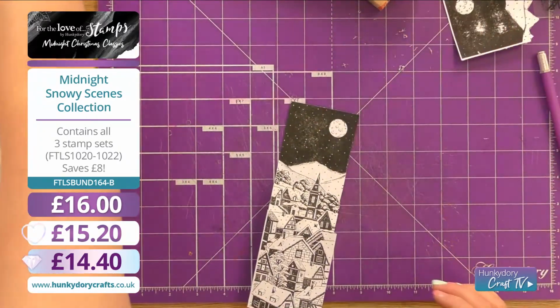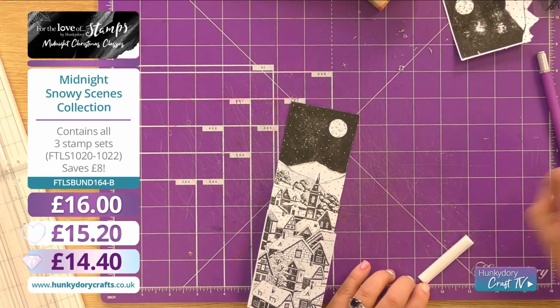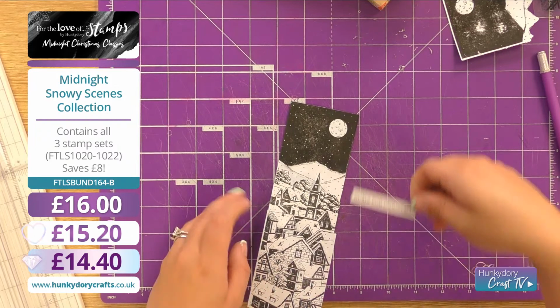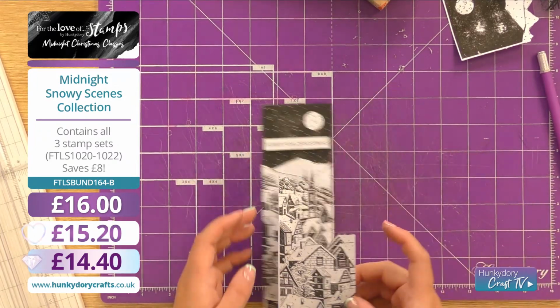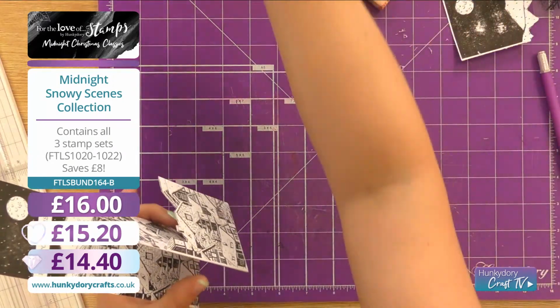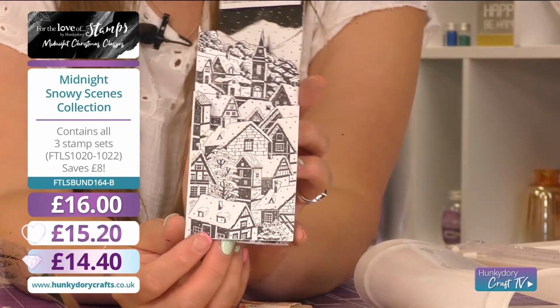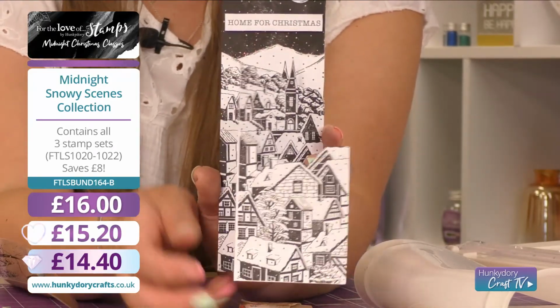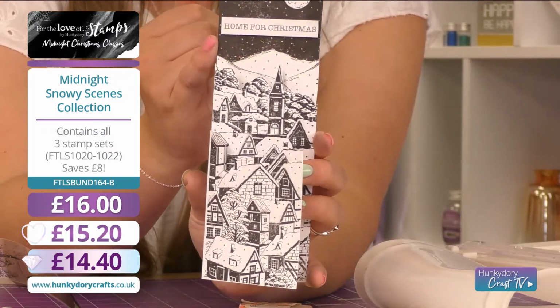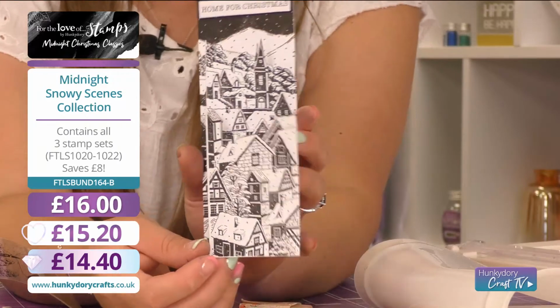So we're just going to finish this off, and I've gone in with our Just My Type Christmas sentiments, and they're those really nice thin strips, and I've gone for Home for Christmas. Of course. So I'm just going to pop that on there, and then this card is finished. Oh, and that is fabulous. Can you see the glitter a little bit? I think you can, just ever so. You can on the top of the hills. Yes. But that glitter just cascades all the way through that village.